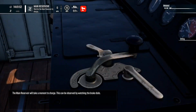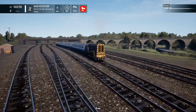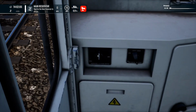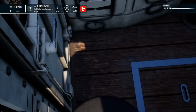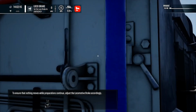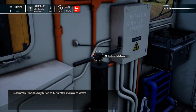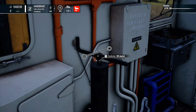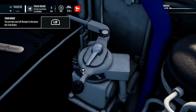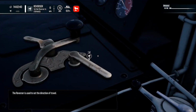The main reservoir will take a moment to charge. This can be observed by watching the brake dials. To ensure that nothing moves while preparations continue, adjust the locomotive brake is holding the train, so the rest of the brakes can be released. The reverser is used to set the direction of travel.